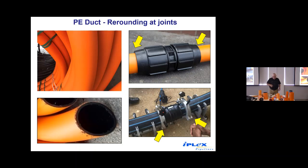So all pipe that's coiled, and it doesn't matter what size it is, assumes a certain amount of ovality in the coil, and the ovality, particularly in these bigger sizes, does not reverse by itself within a manageable time frame. If you lay that pipe out in a paddock and leave it in the sun for a week, it'll be pretty round by the end of the week. But we want it to be round within a much shorter time frame than that. We want the pipe to come off the drum coil and go straight in the ground.